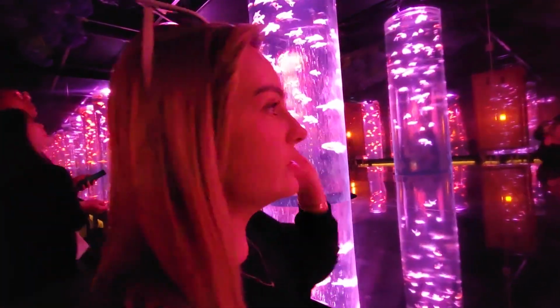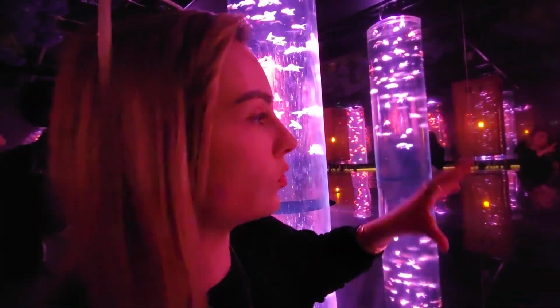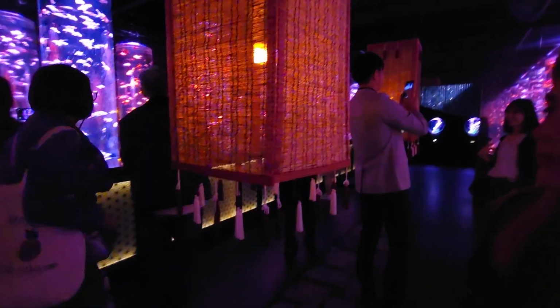So they called it an art aquarium to celebrate goldfish, which apparently is a really big thing here in Japan. So in the second room here, there's different music playing, and my mom said there's all these tanks filled with goldfish, and I can tell that the light is changing and moving. Apparently it's changing colors, and the smell has changed in this room as well.